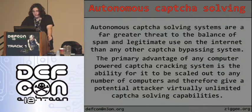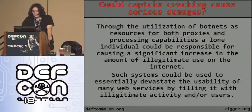The primary advantage of any computer-powered CAPTCHA cracking system is the ability for it to be scaled out to any number of computers, and therefore give a potential attacker virtually unlimited CAPTCHA solving capabilities. Through the utilization of botnets as resources for both proxies and processing capabilities, a lone individual could be responsible for a significant increase in the amount of illegitimate use on the internet.